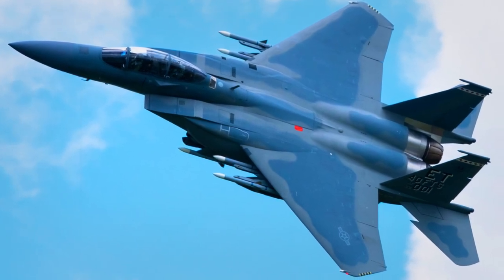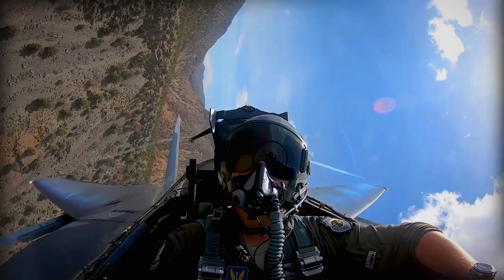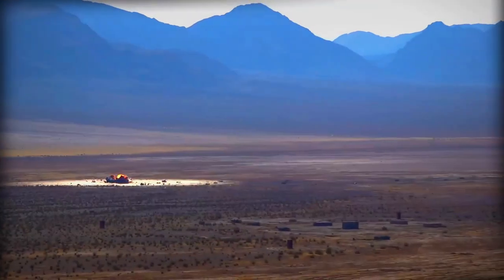Experts state the F-15EX's radar is something other countries will not get. It can carry 22 missiles, along with performance similarities with the F-35 Lightning II. The EX carries its weapons in its internal bay, maintaining its radar stealth profile.